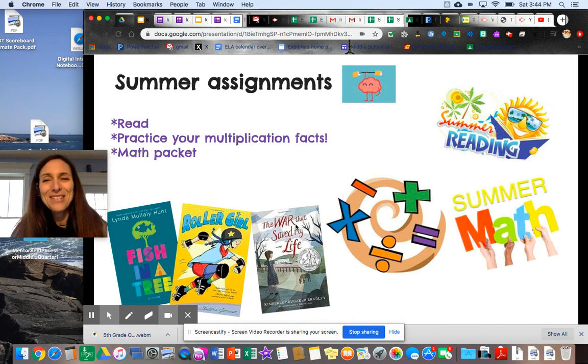Summer assignments. You need to make sure you are reading over the summer. We are not requiring you to do a formal assignment, but we are requiring you to read. Mrs. Lynch, our school librarian, wants everybody to read at least one Nutmeg nominee book so that you can be informed about those books and make your vote at the beginning of next school year. So try to choose at least one Nutmeg nominee.